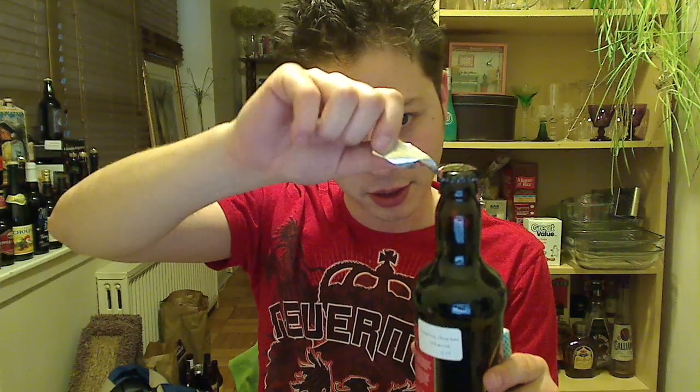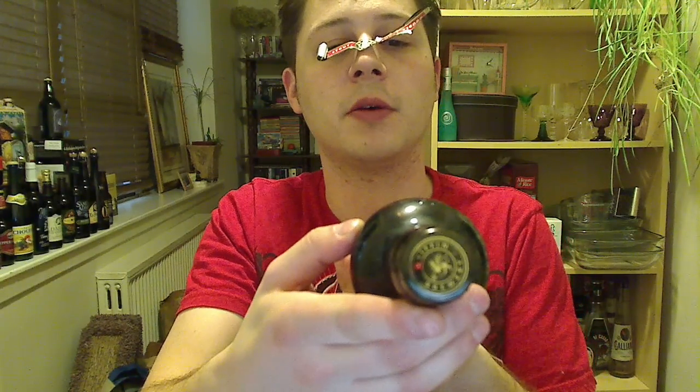This is kind of like a metallic looking ribbon tape. Comes off clean as a whistle, no sticky residue whatsoever. So that's coming off. Alright. This is coming off too. Says Griffin Brewery. Alright, so here goes.